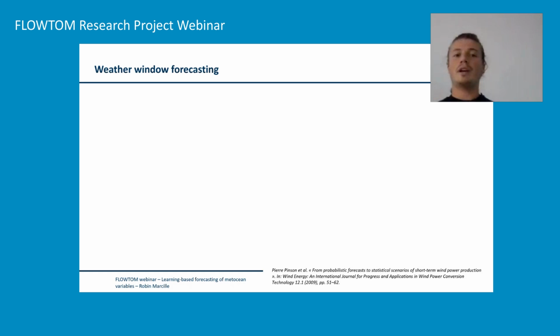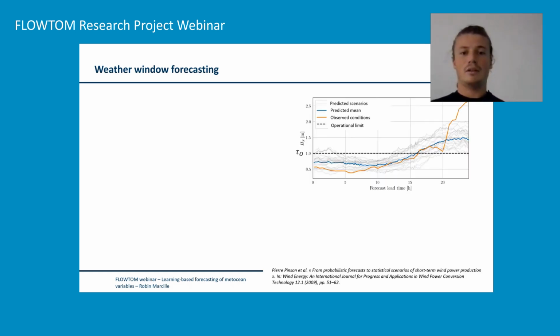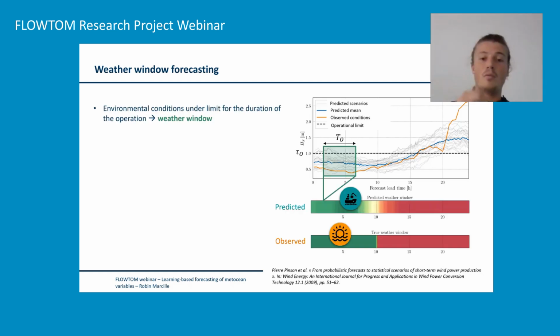From probabilistic multivariate forecast to weather window forecasting, there are some steps to take. You have here the prediction in blue of the evolution of the wave height compared to the observation in orange, and you can see a dashed black line that corresponds to the operational limitation of the operation. So a weather window is defined as a situation where the environmental conditions are under the limit for the duration of the operation. So in this case, you have the observed weather window at the bottom.